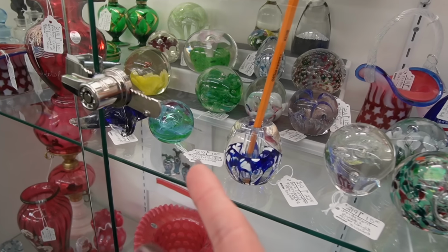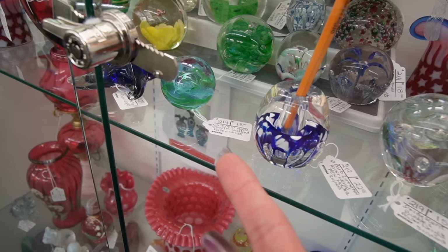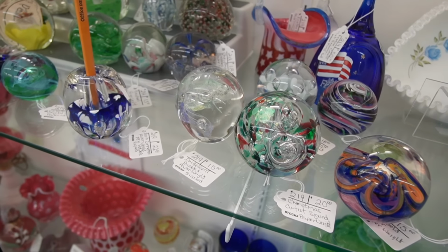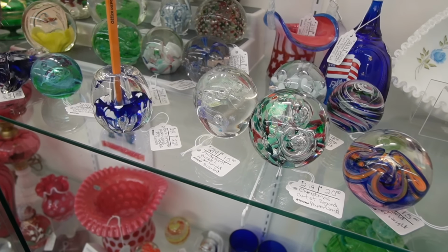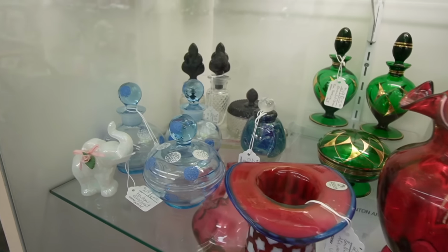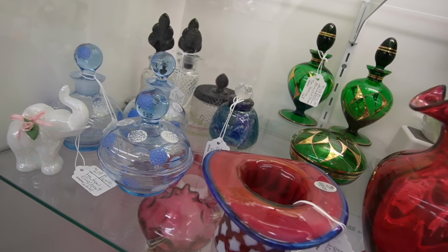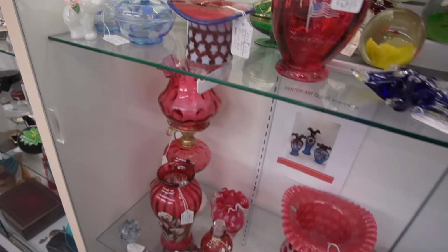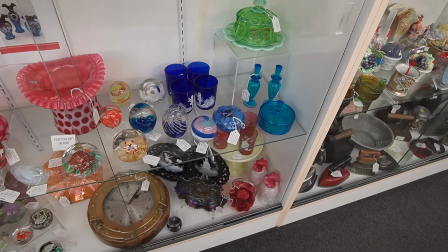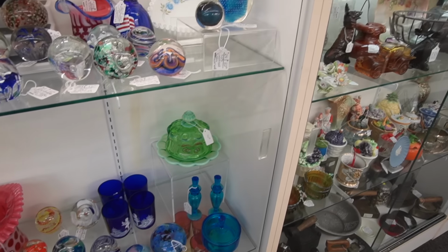For instance, here's a case Ness for $18. Over here, we have this iridescent paperweight by RS, and it is only $15. There is an Iceland perfume back there for $80, and everything in here is 20% off. There's a lot happening. It's kind of cool.